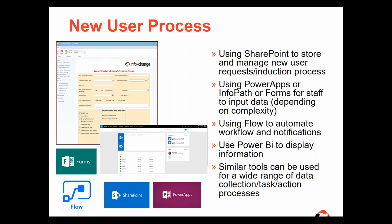And when I say new user process, just think of any scenario where you're collecting information. It could be an incident report or a maintenance request or even an IT request or any of those data collection processes where tasks are created. So when you're exploring what to do with Office 365, have a look at that sort of functionality. SharePoint lists and those forms and apps are a really cool thing that can add efficiency and reduce the amount of paper and manual processes that you have.